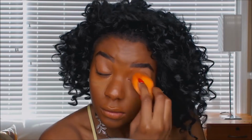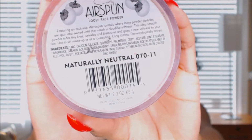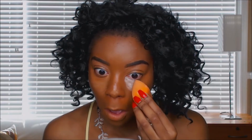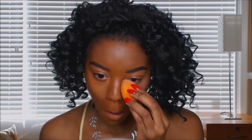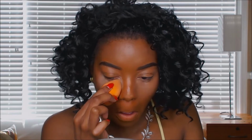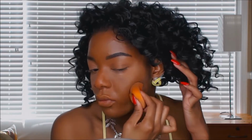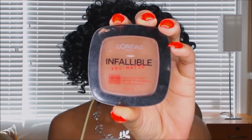Once I finish blending in my concealer, I'm going to set it with my Airspun face powder in the shade Naturally Neutral, with the same complexion sponge from Real Techniques. Once I finish applying the powder up under my eyes, I'm just going to finish blending out the contour shade that I applied to my cheekbones with the same beauty blender, and then we'll be moving on. I'm going to set the rest of my face with my L'Oreal Infallible Face Powder with my Real Techniques powder brush.